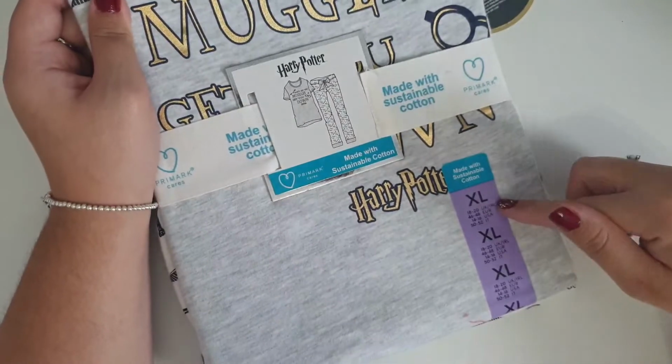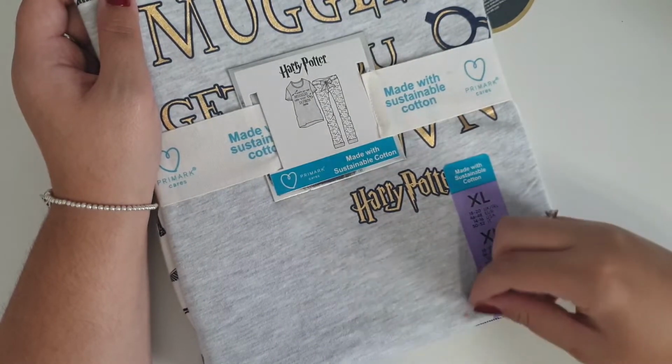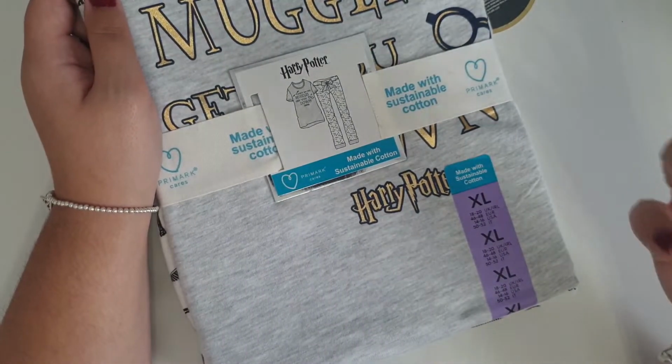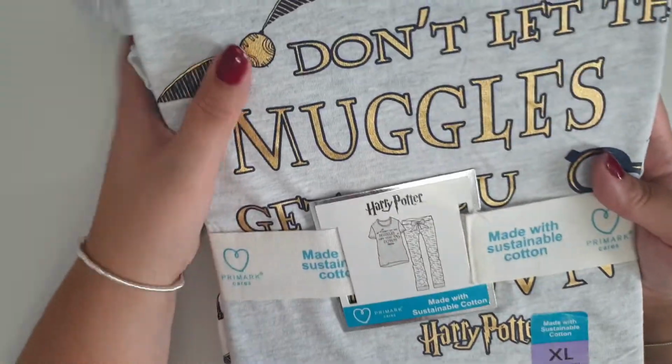I did buy extra large. Most of my other pyjamas have been larges, which fit me fine, but I have picked up an extra large in these because I just want them really, really baggy. Sometimes you just need a really loose pair of pyjamas to be comfortable of an evening. I haven't tried these on yet, but they are a t-shirt and then long trousers, as you can see from the picture, and they were £10. So happy with those.